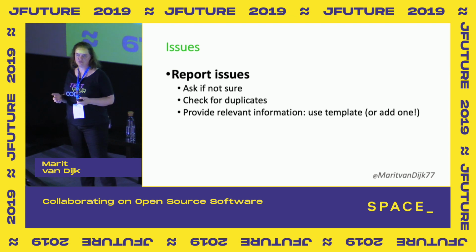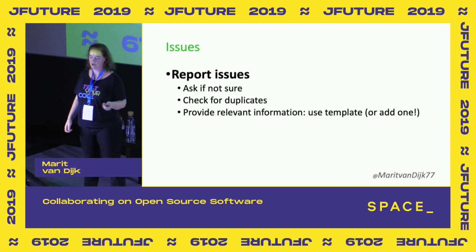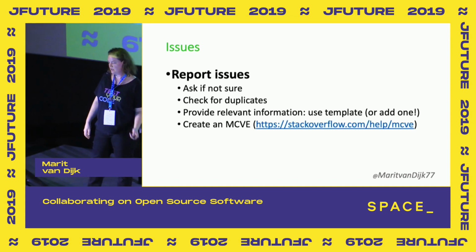GitHub allows you to use templates for that. So a project might have set up a template asking for the information that they need. And if they don't, then that's also a good first PR to do. At least start with, what's your issue? What's it doing? What should it do? What are the steps to reproduce? And add a template to the project.